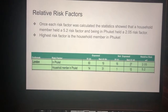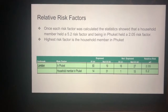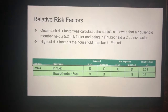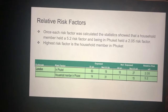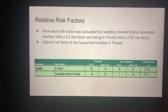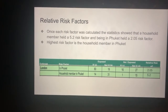So what are some of the relative risk factors and how is it calculated? Well, for my case study, I was given relative risk factors in Fuquate and also household members in Fuquate. So what I did was that I took column A in the exposed and column B in the exposed and I added them together. So 60 plus 19. Then I took the sum of that and divided it by the 60 in column A. So I'll set that answer to the side.